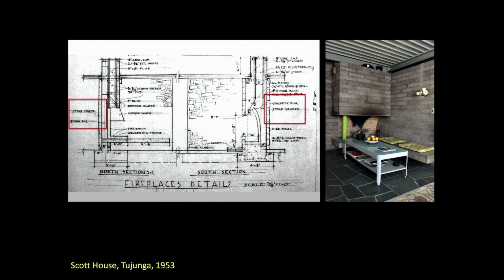And I don't quite know why, but I suspect either they ran out of money. Edwin Scott, who was doing the building work, he was managing the project, possibly thought it was unnecessary, and maybe Koenig even agreed that it looked a little bit too rural, and he wanted it a little bit sharper.